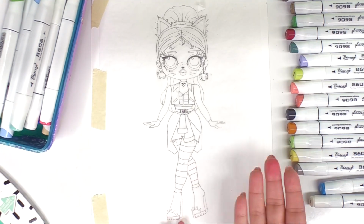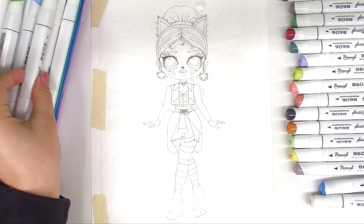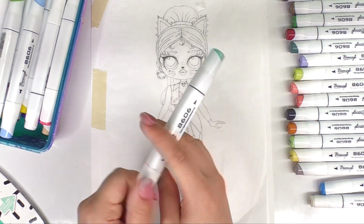So now you guys can print Troublemaker's OMG sister and color along with me. But of course you can use whatever colors you want. Let's start with this color. This one would actually be pretty perfect for her green.